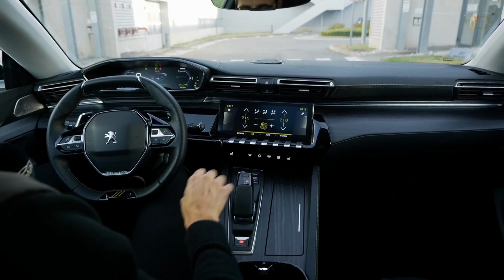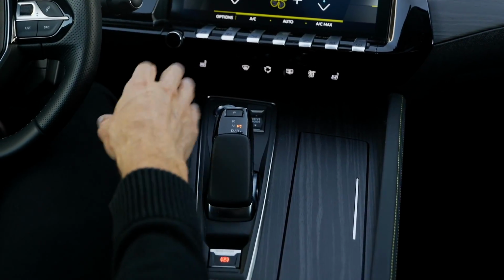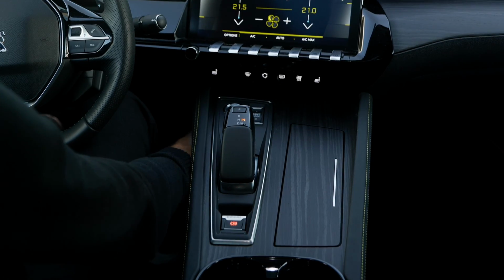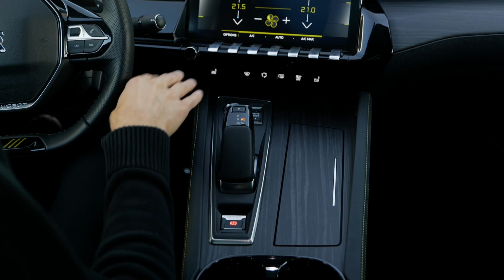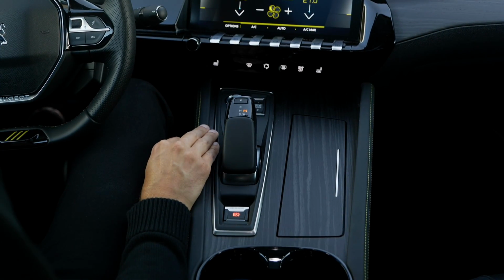Then let's continue here in the middle console. First of all, what you can't see from this perspective, here down there I got either the inductive charging pad for the smartphone or then the cable connection, but a little bit hidden, and to plug and unplug it, it's not a very practical solution. On top of that here, drive mode selector. We go through the driving modes in the driving part.